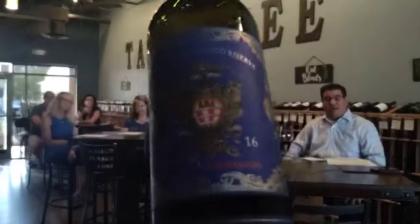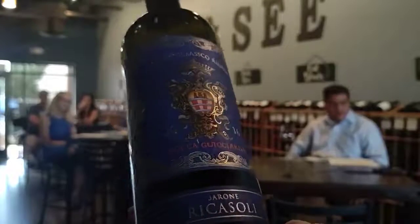Here we go. So our next wine is going to be Italy. We're going to Italy. This is going to be Chianti Classico Riserva, and this is going to be from Ricasoli. One of the cool things, and I'll borrow the bottle from Joe really quick.